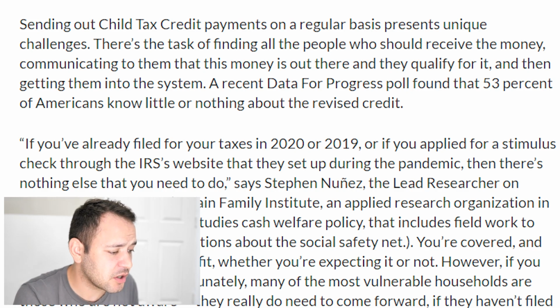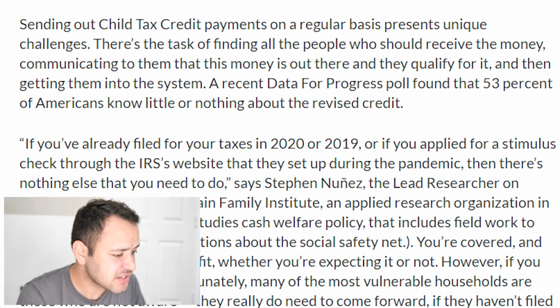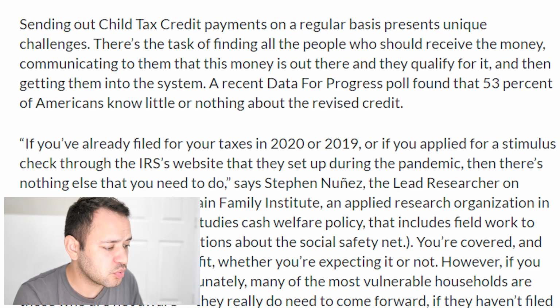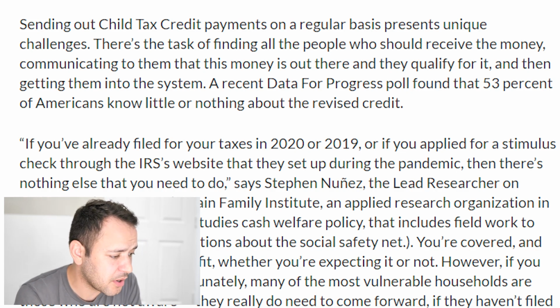Sending out child tax credit payments on a regular monthly basis presents unique challenges. There's the task of finding all the people who should receive the money, communicating to them that this money is out there and that they qualify for it, and then getting them into the systems. A recent Data for Progress poll found that 53% of Americans know little or nothing about this revised credit.